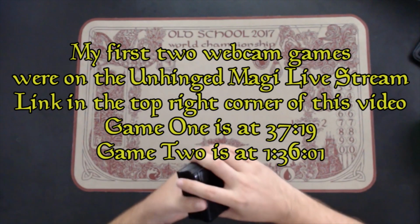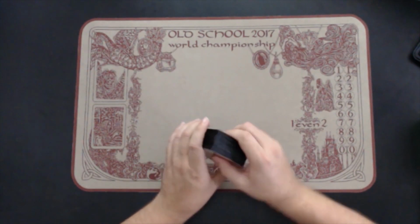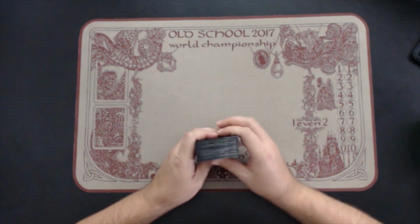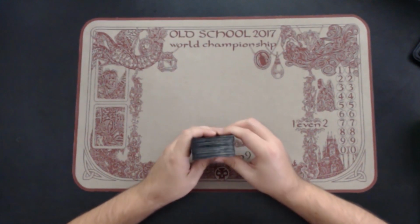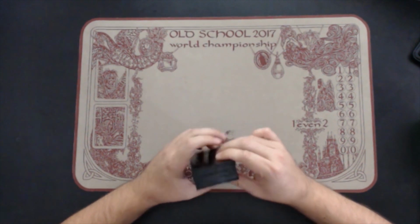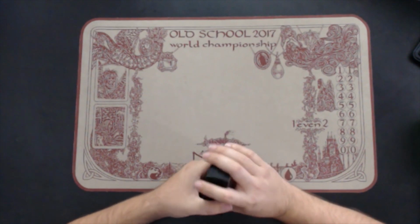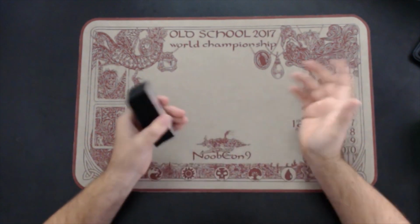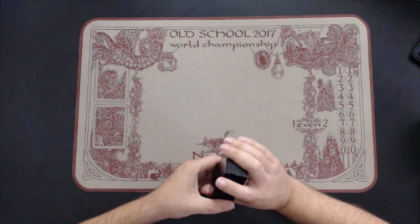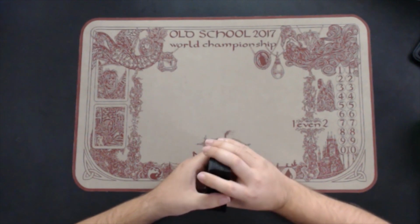Here we go. So, I've explained how I got to here, and I'm looking to build my first constructed old school deck. So, first step, brainstorming. What do I want to build? I'm not really a Timmy player. I used to be when I very first started, but the big creature thing, I got tired of it. Didn't work. You lose a lot. Wasn't my thing.